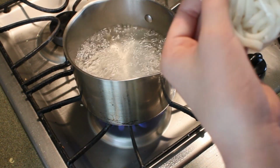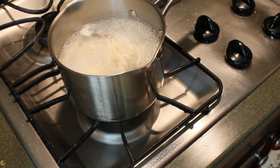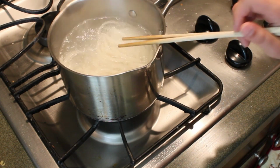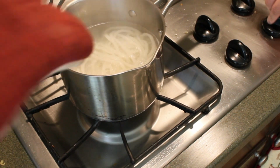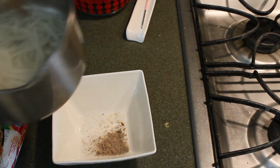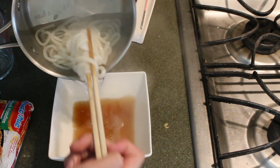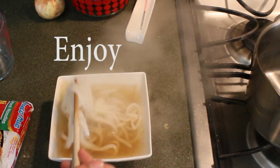Once the water is at a boil, you just add the noodles in. Alright, so after 5 minutes, the udon is ready. Again, it's very hot, so make sure to use a glove. Just dump out some of the water and then empty the rest into the bowl. Gently mix it and it'll be ready to serve.